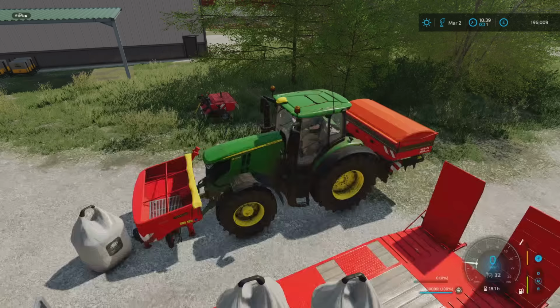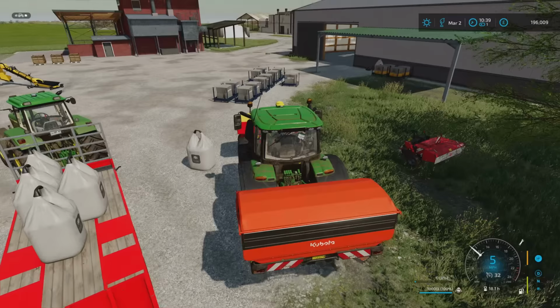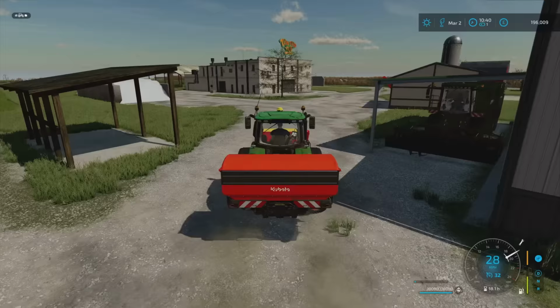Oh. Okay, it'll be 8,000 litres at a time. I'll leave it on the front there because I can use it as a weight. That's not a problem. Let's lift that. Right. I might bring that trailer out to the field actually.